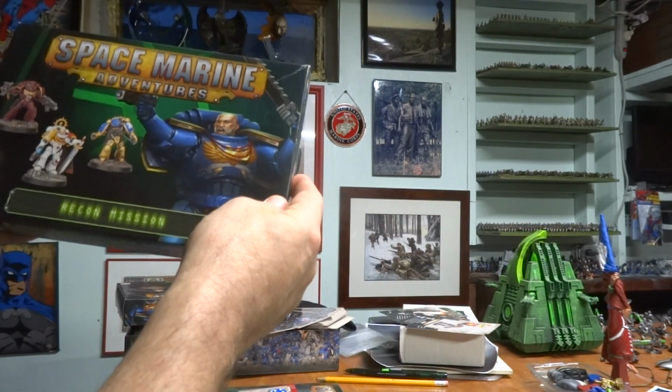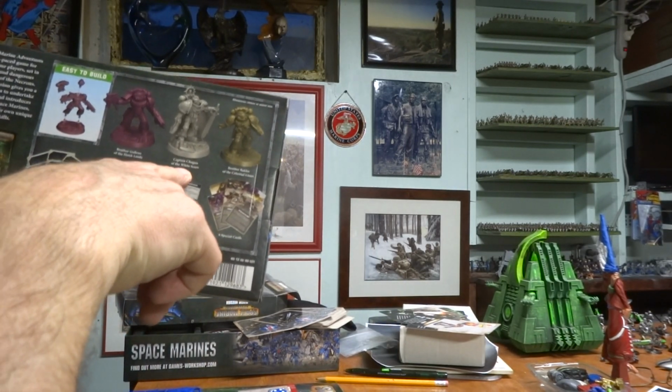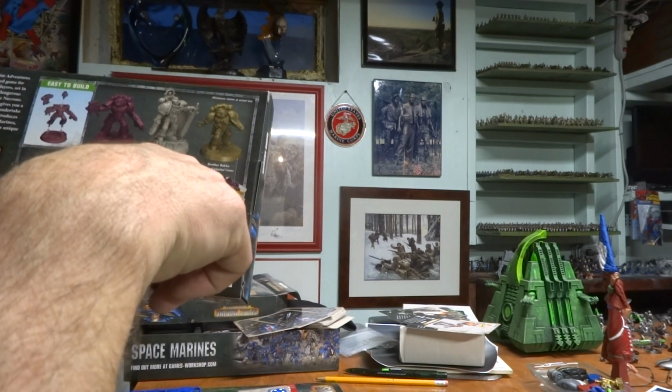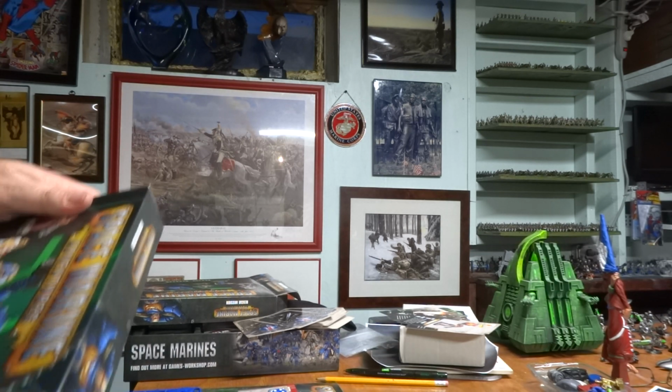Now we're looking at the Recon Mission. In the Recon Mission, you have Brother Gallus of the Hawk Lords. You have Captain Shogun of the White Scars, which is a very cool figure. And we have Brother Baku of the Celestial Lions. Cool. Now, I picked these up at Barnes & Noble. I almost said Games & Noble.